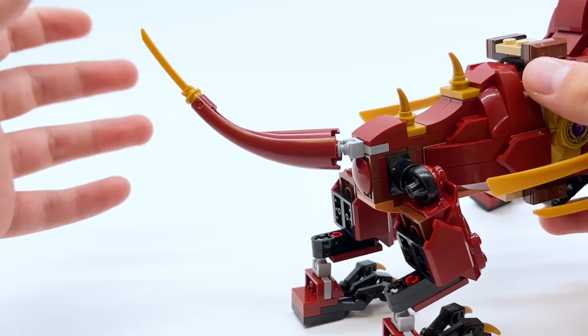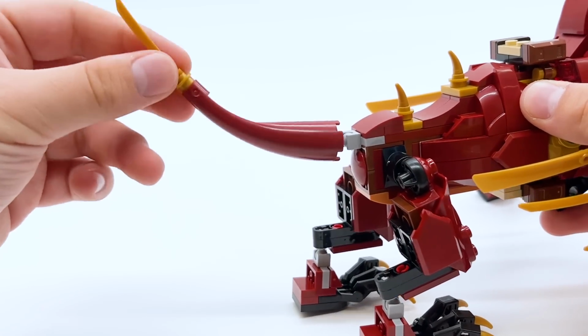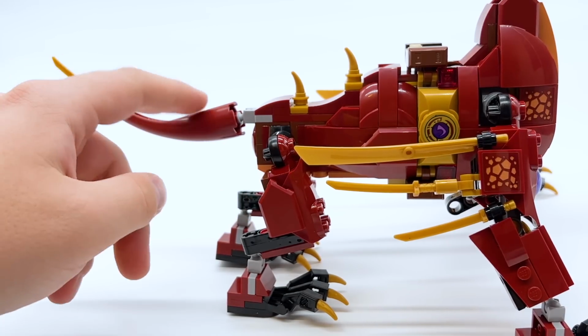Simple. Kind of wish it was a bit bigger. I feel like that would fit with the dragon better. But yeah, it's basically just one single part, and then it's topped off with a sword at the very end. It looks fine, but I don't know. The front of this guy's so bulky that this maybe feels a little bit off.